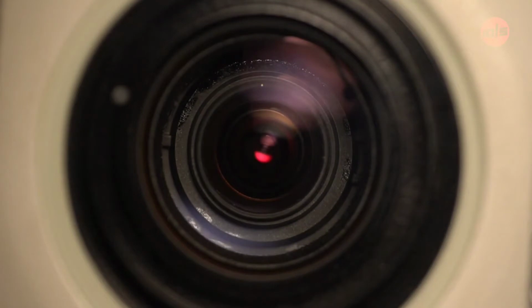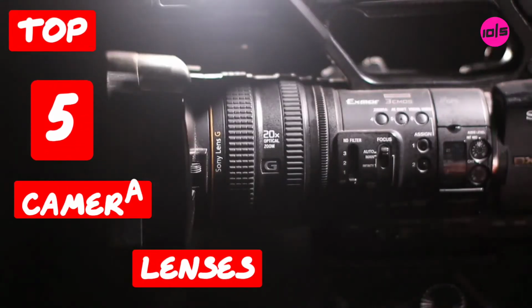Now having excellent top 5 camera lenses can change your photography experience.